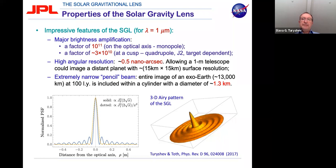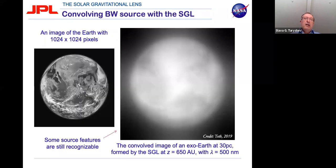And as I mentioned in the past, the lens forms a very sharp pencil beam, where the entire image is compressed to a much smaller cylinder with a diameter of, in this case, 1.3 kilometers. Moving on. On the left, we did a lot of simulations. I will not show all of them, but here on the left you see an original image at 1,000 by 1,000 pixels. Now if you convolve that image with the point spread function of the solar gravitational lens, you see the image that is formed on the right. You see it's kind of blurred.